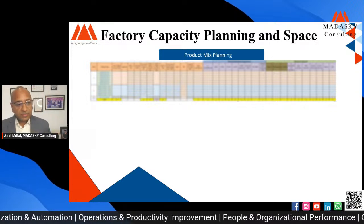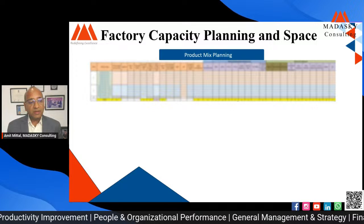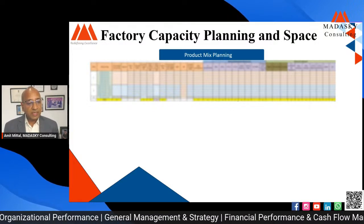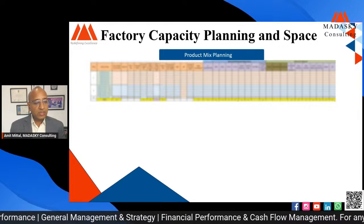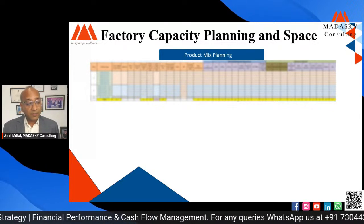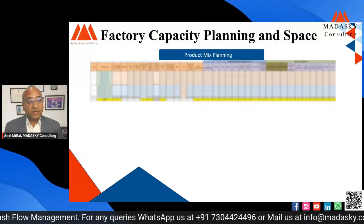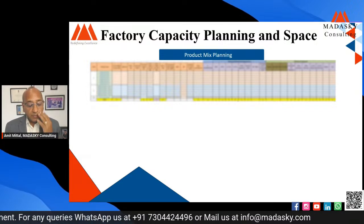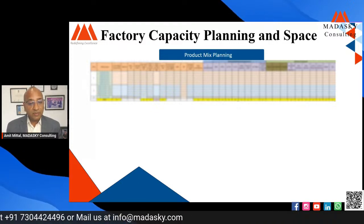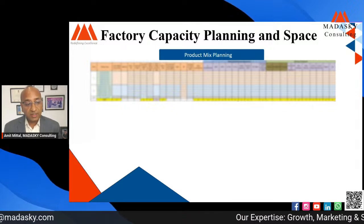So the first thing which starts over there is the product mix. You need to have clarity from the business plan on what product mix needs to be produced in the factory. Not just the product mix, but the quantity, the capacity of the factory, is important. Product-wise, a rough ratio of the capacity, because if your ratio changes, it might change the product and the machines needed for that.